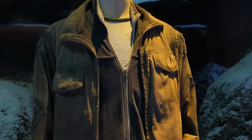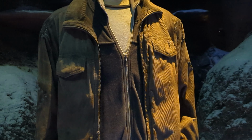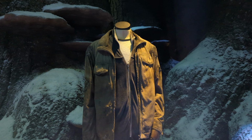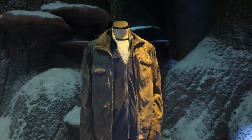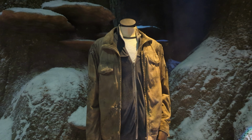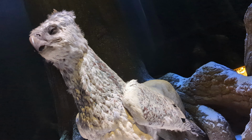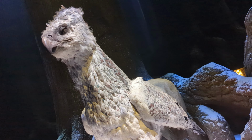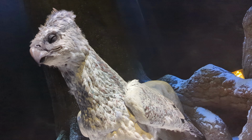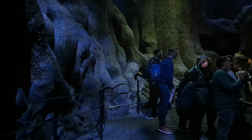You may recognise this outfit here. It's quite a famous outfit worn by Daniel Radcliffe himself. It is from the Deathly Hallows Part 2. During this scene, Harry meets Voldemort in the Forbidden Forest to sacrifice himself. Where are we? In Aragog's lair. We're friends of Hagrid.